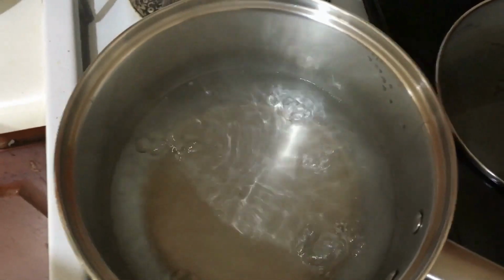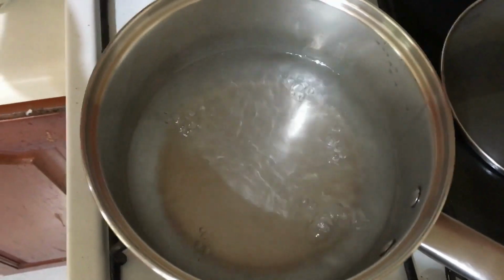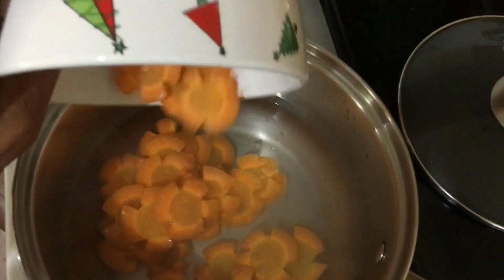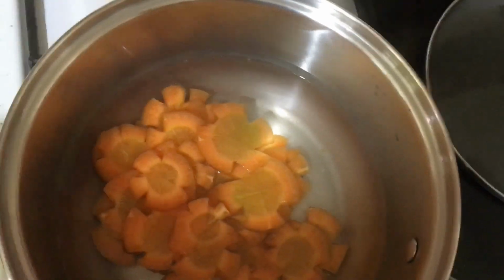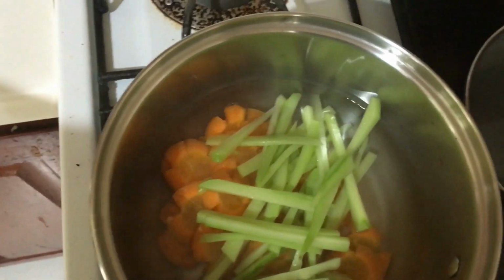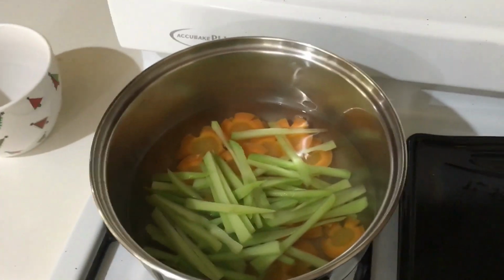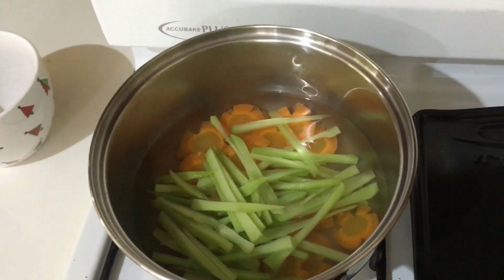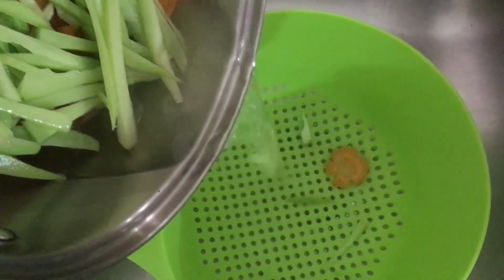So guys, you're now going to add your carrots and the chocho to the pot of boiling water, and you're going to parboil it. So what that means is that you're going to cook it for just a few seconds. Then you're going to turn off the flame and move the pot to another burner. And you're going to leave it there for a couple of seconds and then empty the contents of the pot into a colander.